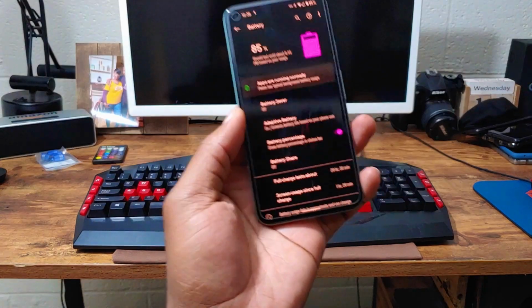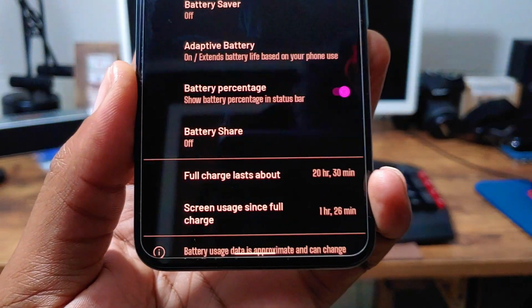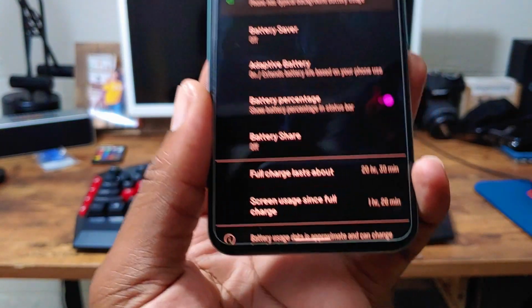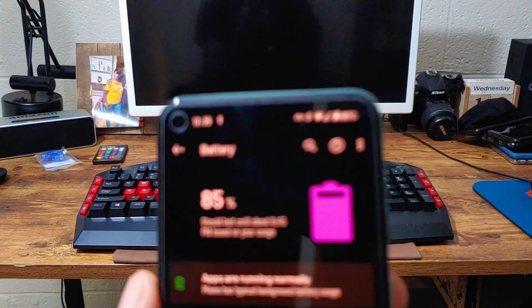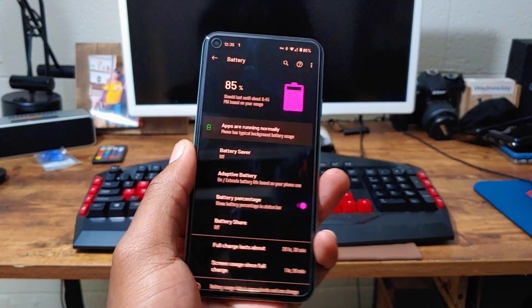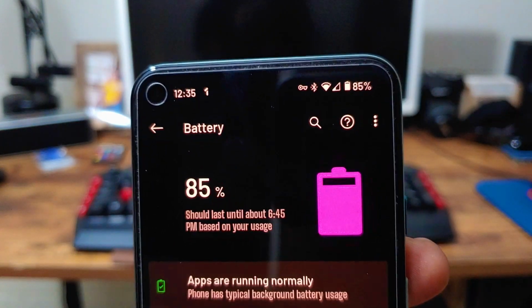So Mask Squad, here we are looking at the battery results over the past few hours here. Now, it says here a full charge usually lasts me about 20 hours, 30 minutes, but screen usage since taking off the charger about a few hours ago is about an hour and 26 minutes to be exact. And we are currently on 85% battery here. Now, I'll say this device should definitely take me into the next day with no issues. It is 12:35 in the morning.